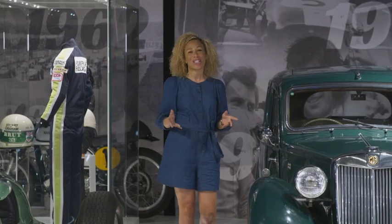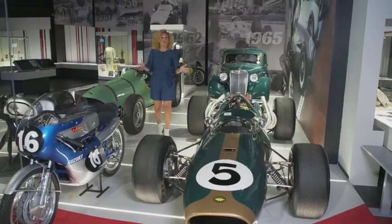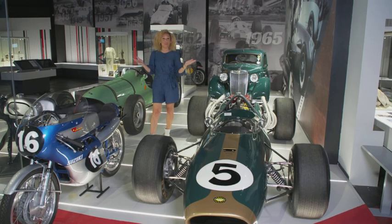What a great attitude from Jacob. Never be afraid of failure. I love that. Well, we'll see how we get on when we go head-to-head drifting cars a little later in the programme. But now we've come inside the Silverstone Interactive Museum to see some of the most famous cars and bikes that have played a part in the track's 70-year history.